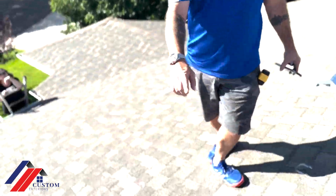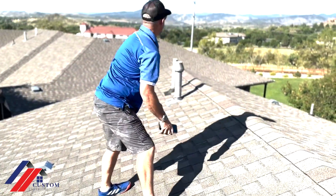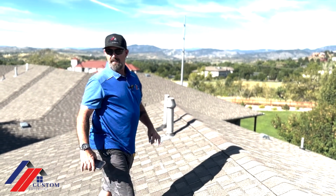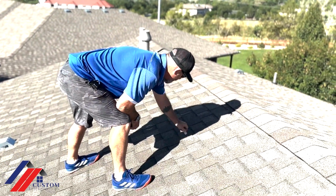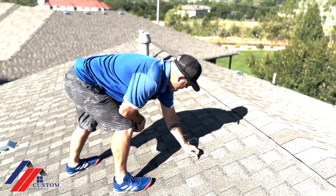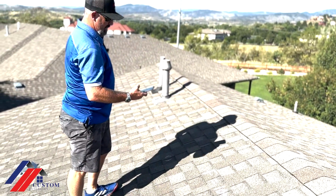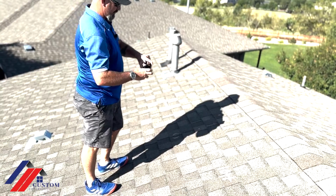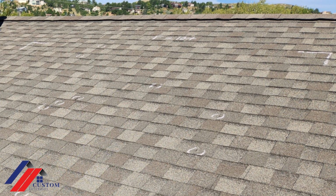Let's count this up. So you got 1, 2, 3, 4, 5, 6, 7, 8, 9, 10, 11, 12. So what I do is I put, since the house is kind of on a twisted axis, I'll just call it front. So front equals 10 plus hits. Take a picture of that for my file. Boom. I'll take some close-up pictures.